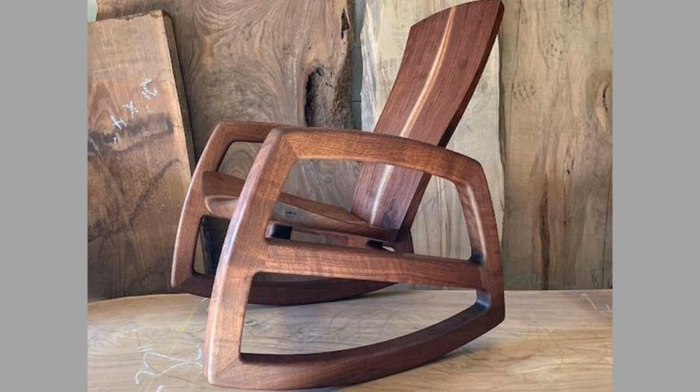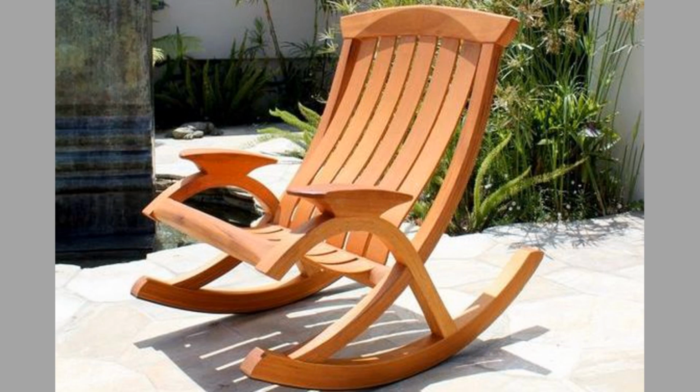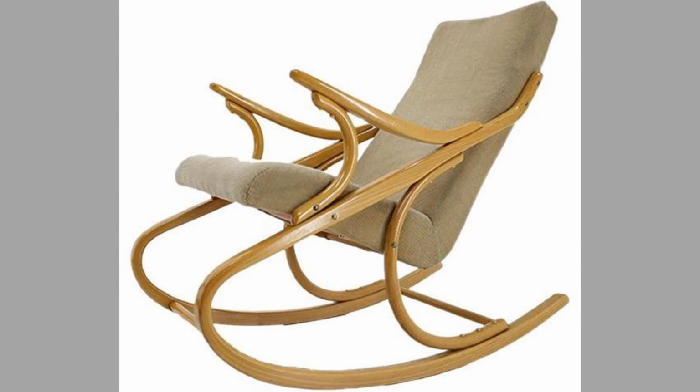Rocking chairs can also have some health benefits, such as giving pain relief for those in need. Rocking chairs can provide relief from certain types of pain, such as back pain or arthritis. The rocking motion can help to alleviate stiffness and promote blood flow, reducing discomfort and promoting healing.